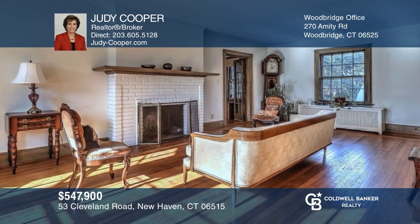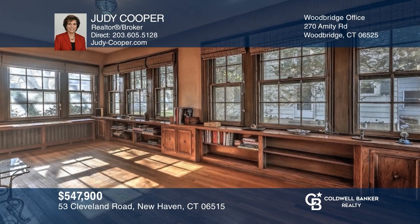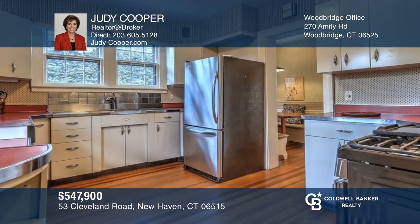This 6-bedroom colonial, bathed in natural light, offers hardwood, original moldings, and built-ins on all 3 levels. Make this one-of-a-kind home yours today by calling Judy Cooper.